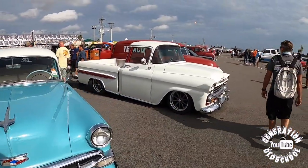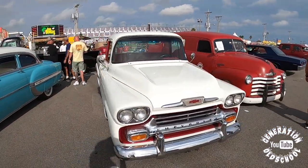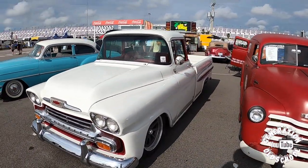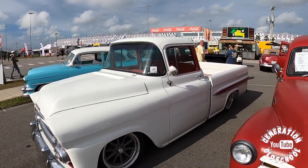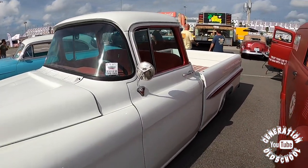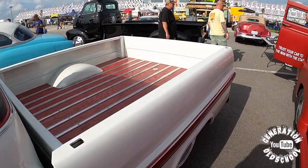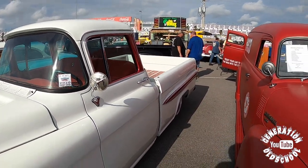And next to it, we have a 58, 59 Apache. That's not for sale, but it's a gorgeous truck. I love the 58 and the 59 Apache. This one is a Fleet Side, that's what I meant, Fleet Side.